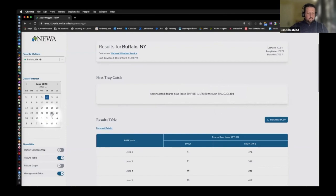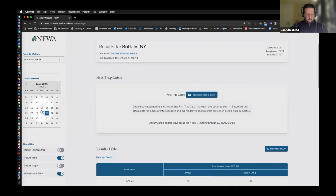So let's keep going, and you're going to see something change very soon here. Aha. So what happens between June 18th and June 25th is that the model is saying, okay, we estimate that you're getting close to that first trap catch date based on the number of degree days that have accumulated since January 1. Not saying it probably hasn't happened yet, but if you're on top of your orchard management and you know that you have caught those first insects in your trap, you can go ahead and specify what that date is.